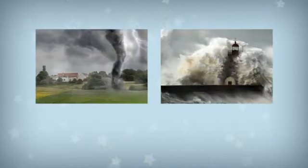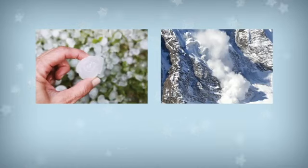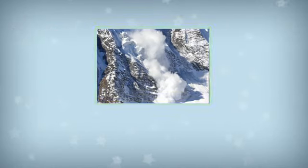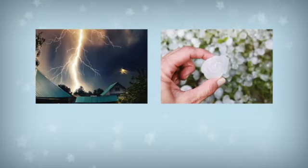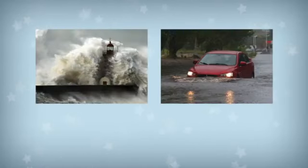A strong wind that spins round and round very fast. Tornado. A ball of snow that is coming down a mountain very fast. Avalanche. Small balls of ice that fall from the sky. Hail. When there is strong wind and a lot of rain. Storm.